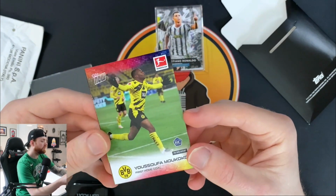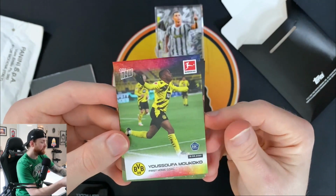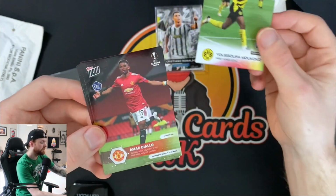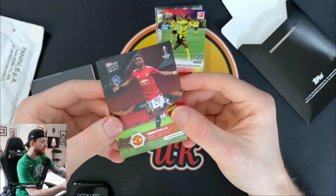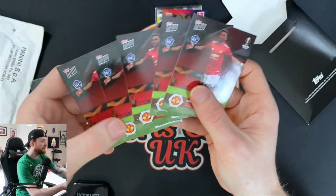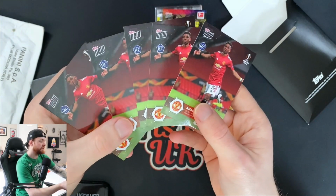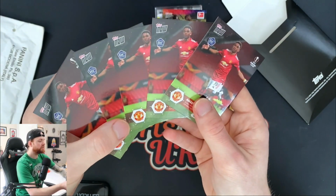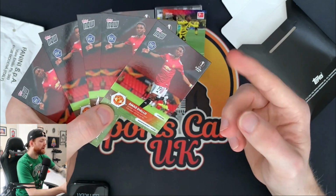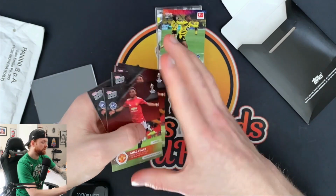We got a Mukoku first home goal. Another Mukoku card. Yes, I know, but I just decided to pick one up anyway. And we did get 5 of the Amad Diallo rookie cards. Again, no parallels with these. Parallels were available, I just didn't hit one here. I think there was an all black background, and then there was a red one, I believe, as well.